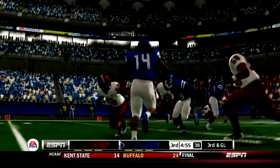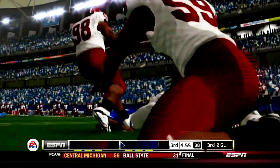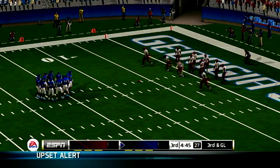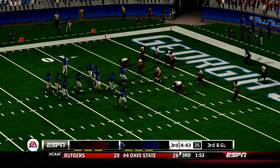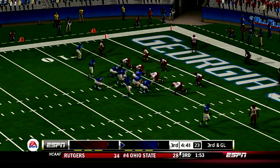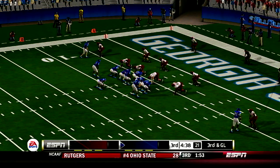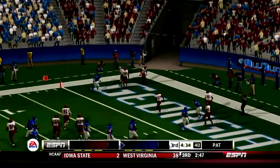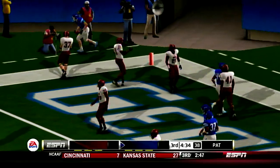And now he pitches. Well, let's see what they do here. It's 3rd and goal from the 6. Fires quickly, and he's got his receiver for the touchdown.